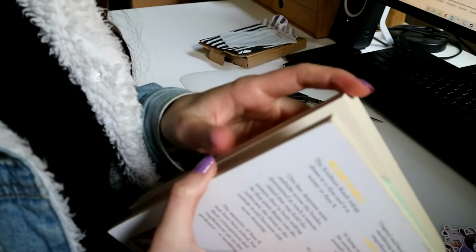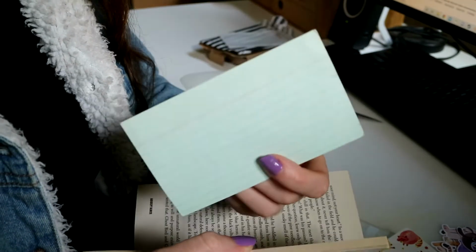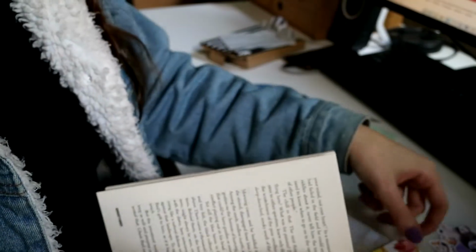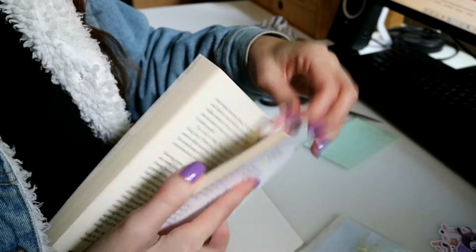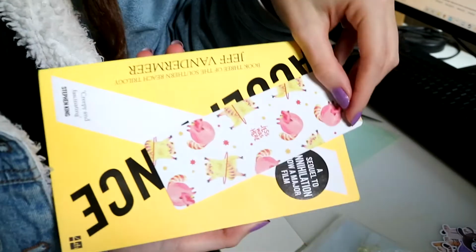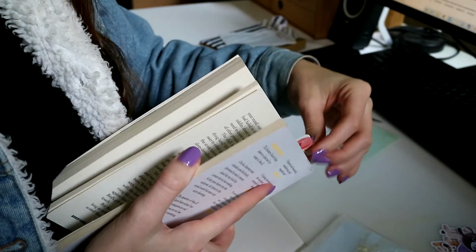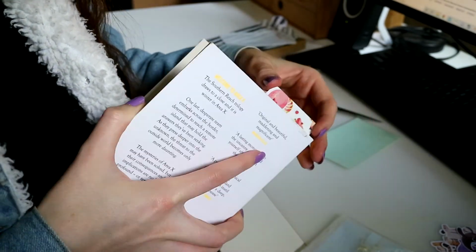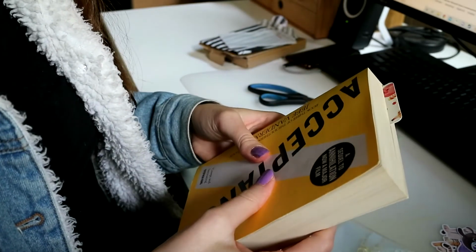Let me show you what I've been using as a bookmark for like the past year. It's just like a little note card. So I'm gonna put this in now. It looks much nicer. Kind of matches the book a little bit too, which is kind of nice. Little coincidence. Yeah, it's really nice and thick and good quality, so that'll be a much nicer bookmark.